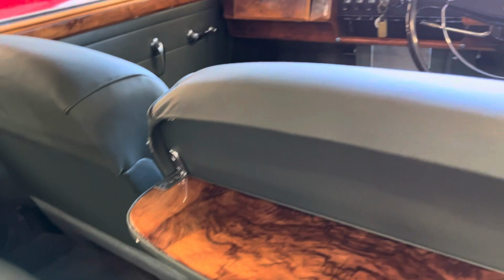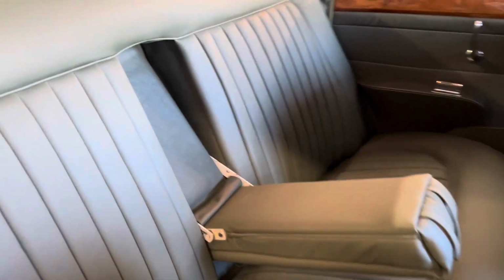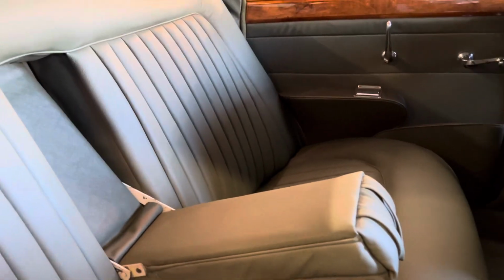Tables. Hard to grab with the gloves. We have the documentation before and after on the interior, masterfully reproduced.